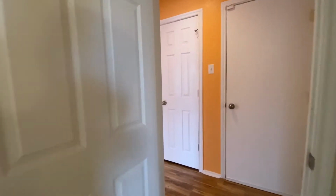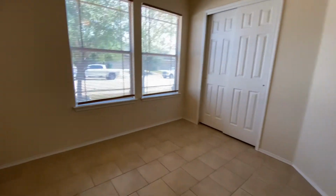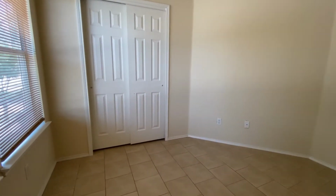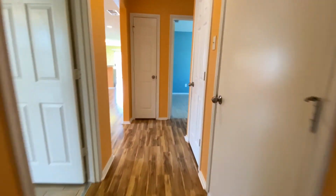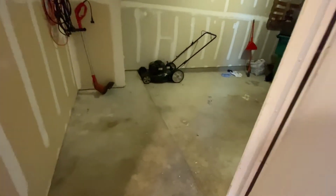And bedroom number 4 in here, which I would probably use one of these 2 front bedrooms as your home office. And last but not least, you do have your own garage.